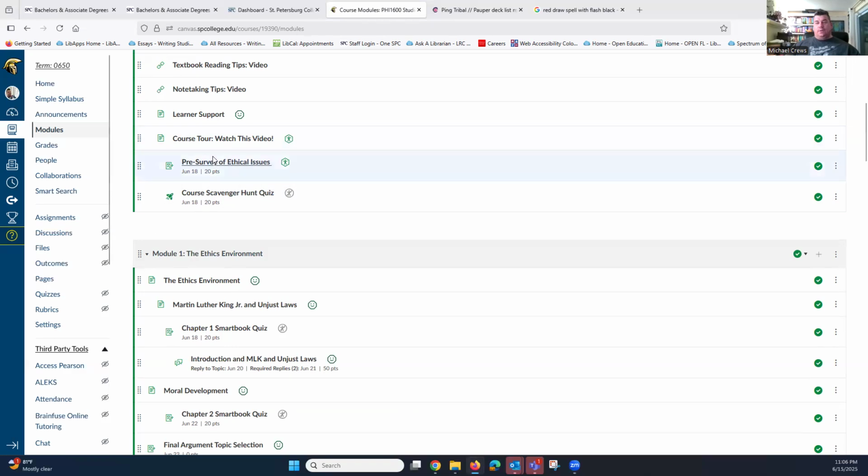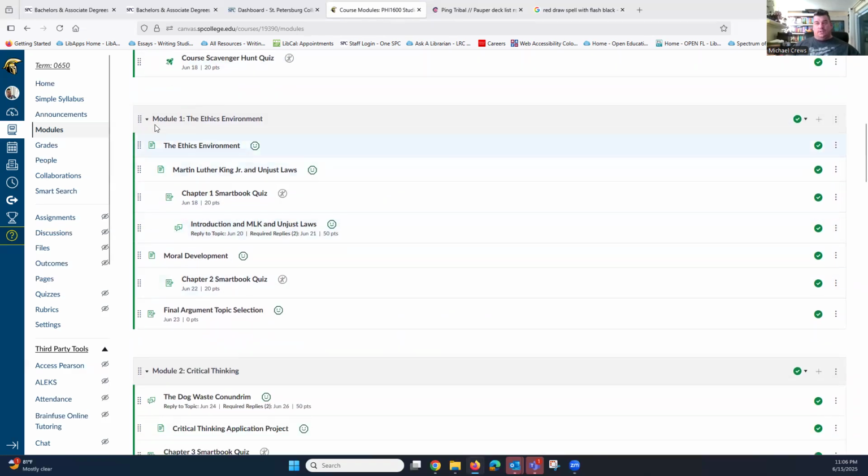So when you've done these two, then you go on to module 1, which is the ethics environment. You'll see that I have it outlined in a cascading way, because I think the logical order that follows is like this. Obviously, you can do the assignments in whatever order you want, but I think the way I have it laid out is the best way for taking the materials at the appropriate pace. And so that's available for you.